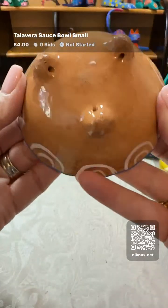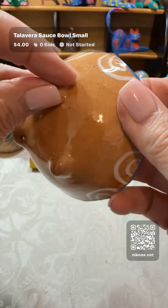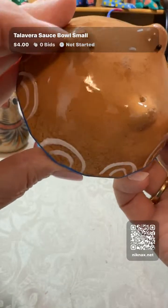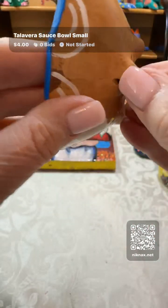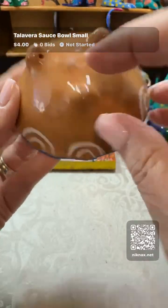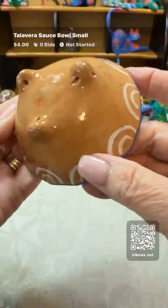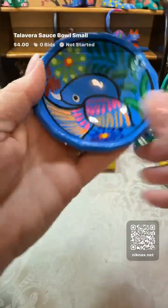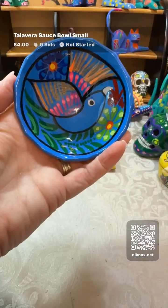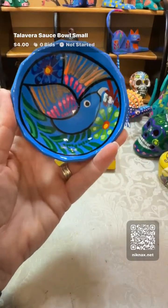The holes in here are for if you wanted to, I guess, hang it. It might also be holes for when they fire, so that those don't explode. This one only has one hole on one side and not the other. So, beautiful little sauce dish. I love the blue and the pretty little bird in there. It's going to start at $4 and it's running.